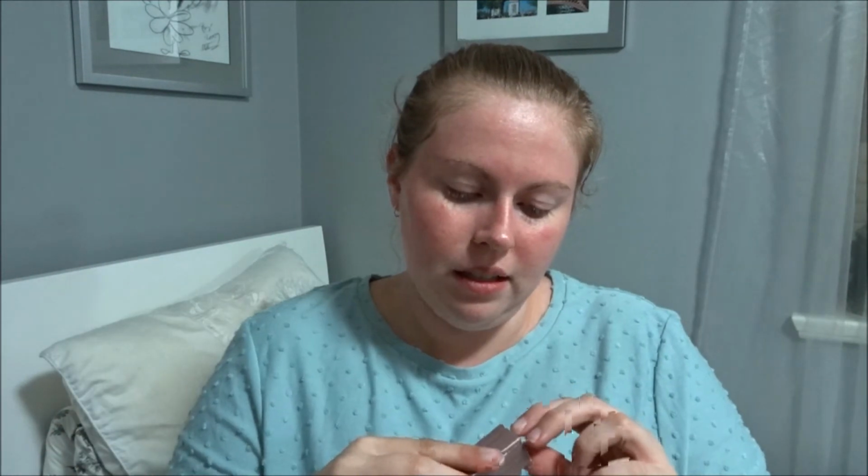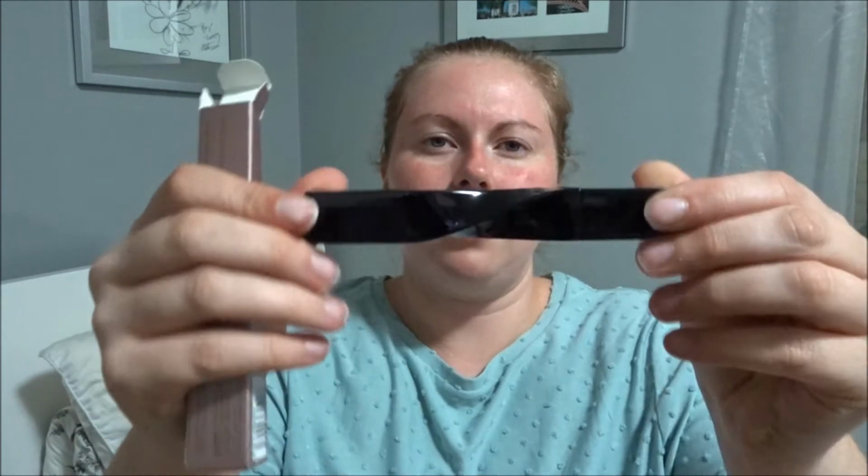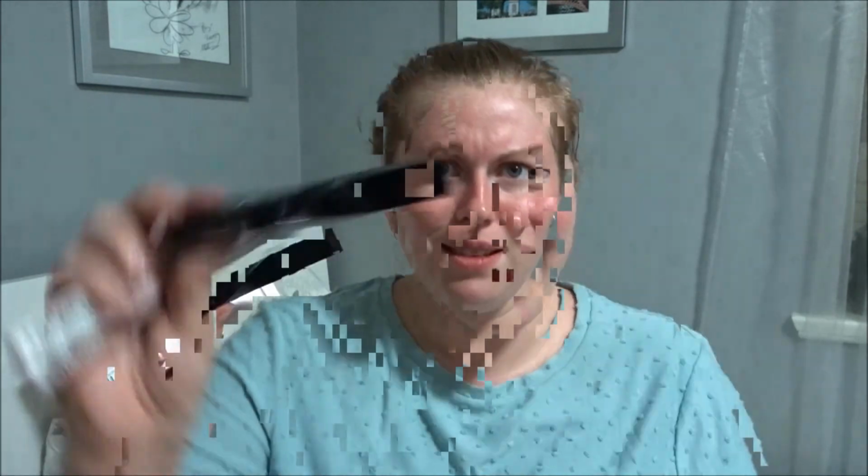So I really like the packaging. Nice rose gold. Ooh, look at that. That's some interesting packaging. I kind of don't want to open it just because I don't want it to dry out. But yeah, I'm assuming that it's going to have some sort of twisted wand as well. So yeah, that's really cool. I can't wait to try that. I have to try it next week.